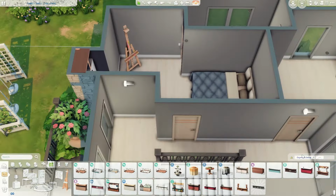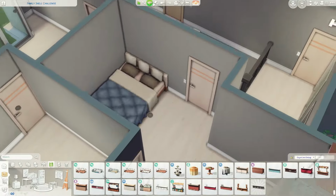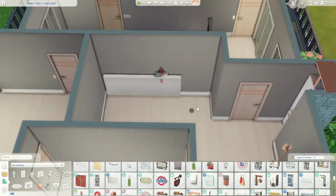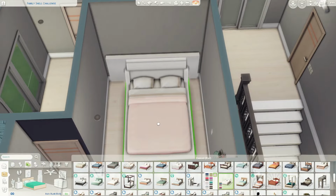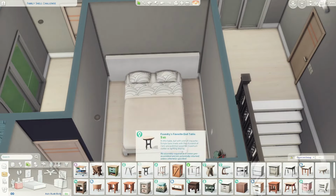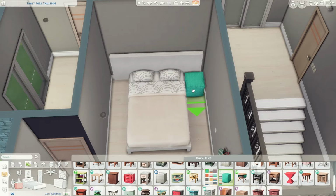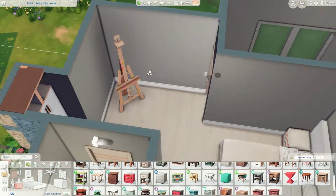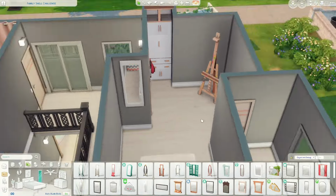I can't remember the other trait, but those were the ones that stick out for me. So then I try to make sure that there is stuff for her to do, like an easel for her to paint, and there is the trade mode for it to be active on. So yeah, I also customized the bed a little bit. I did the same a few builds back. I just think it's really pretty.